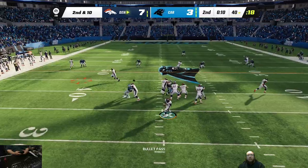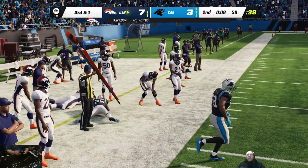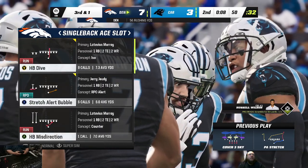2nd and 10. It's Wilson again. It's a short one here, complete to his tight end. And he goes out of bounds and looks like right at the 50. 9 yards, not quite enough, and they'll be left now with 3rd and 1.